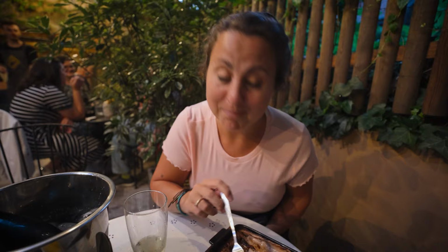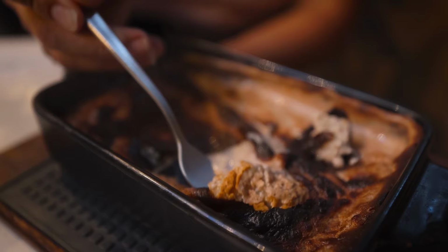But it literally tastes like an apple pie. It's so good. I can imagine this in the fall. It's magical. Yeah, it's good. Nick just asked me if it's good. Yeah, it's an apple pie that has a torched top, which I love, burnt things. So this is my kind of dish.